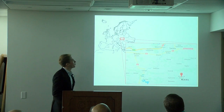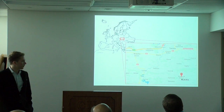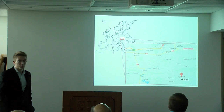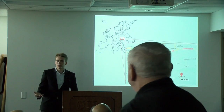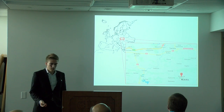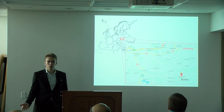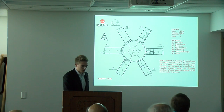So this is where we built it. We built it in Poland. We did not build it in a very remote location. It's around a 3-hour drive from the nearest city. This has some disadvantages, but it also allows us to be much more flexible in terms of our mission, how we can deliver the crew and deliver other scientists for the mission to see the astronauts.